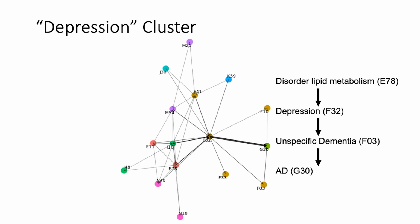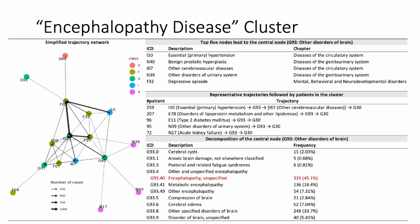Similarly, we can look at the next one, which is encephalopathy. So this one was a little interesting because if you just look at this G93 code, it doesn't really make sense because it just says other disorders of the brain. But looking specifically at the percentage of patients in this cluster that had some of these subtypes, encephalopathy was the main one. And you see the progression from this G93. There's also diabetes and hypertension, and there's urinary symptom problems too.